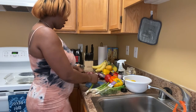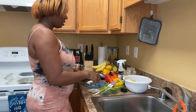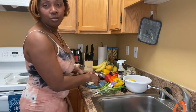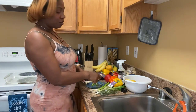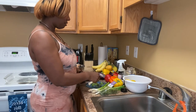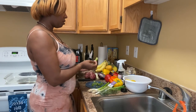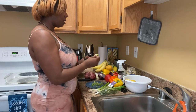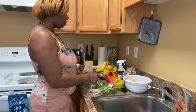Does anyone else do this? I used to work in a group home, and we used to have to quarter cut our food for them. So I just kept it with me because I liked it. I feel like it's easier to do instead of all that cutting and chopping. Not everything, but most things.